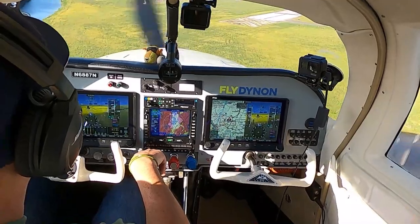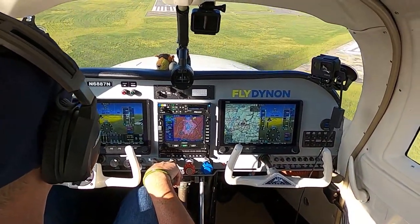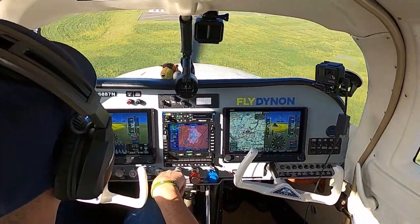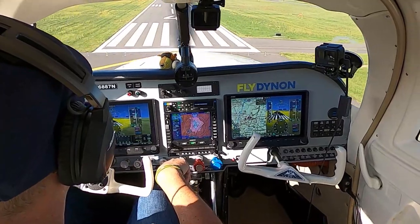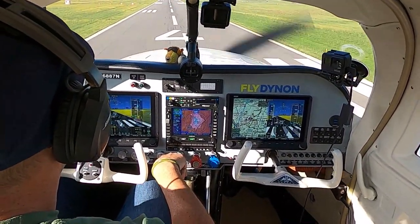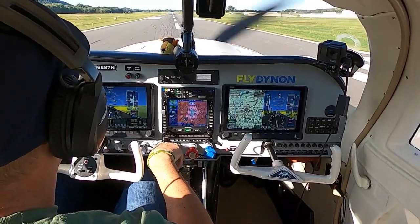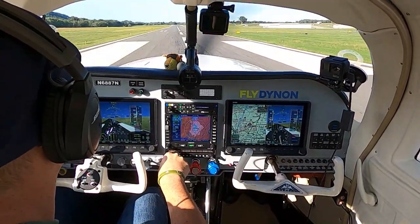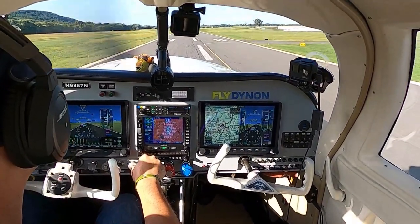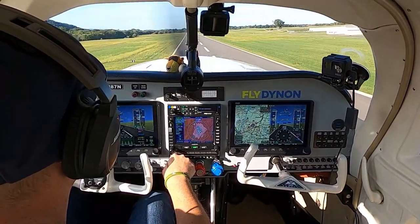Orange County traffic, 73 Delta Alpha, turning left base for runway 4, Orange County. One more check with the gear. Orange County traffic, Skyhawk 9520 Whiskey is over the field, level 2500. Going to circle to the left for a left midfield downwind entry, runway 4, Orange County. Actually, let's go around. Orange County traffic, 73 Delta Alpha, turning downwind for runway 4, Orange County.